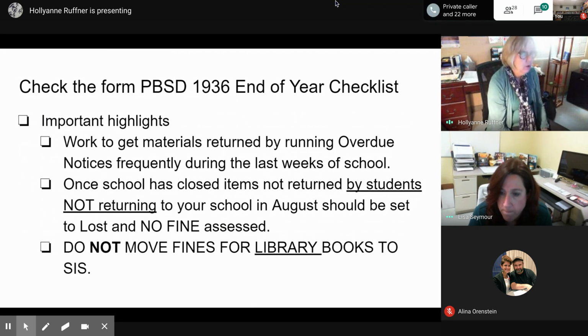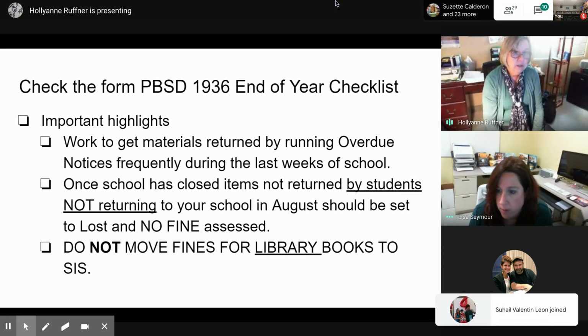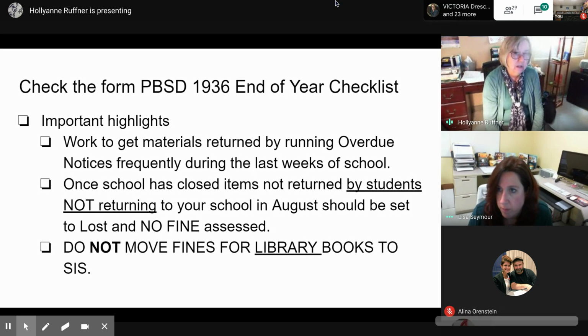So the matriculating students, try hard to get the books back. If you work at it, you'll get them, or you'll get a good portion of them. And you don't have to announce it. They don't need to know. So don't worry about teaching them to be irresponsible, or them thinking, oh look, I didn't have to pay my fine. It's a secret.